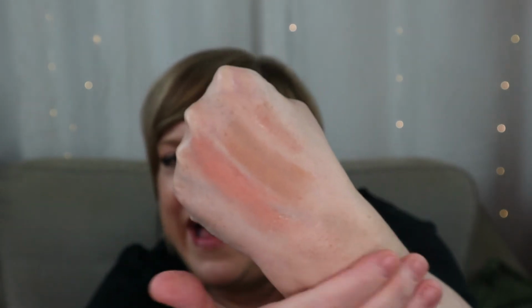This is almost like aloe vera, like that clear gel. It almost feels like hair gel, that consistency. It is a little tacky. It does have a slight smell of, I don't know what. It's very soft, subtle, I don't want to say floral, I don't know. But it smells good.